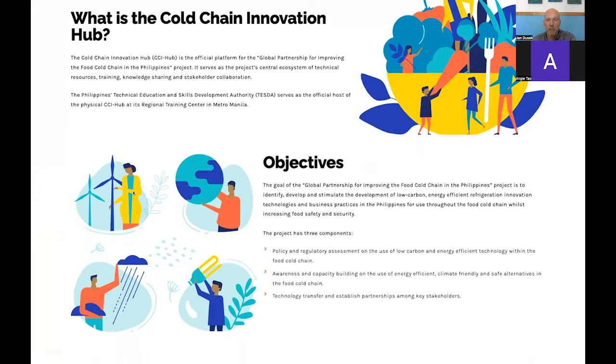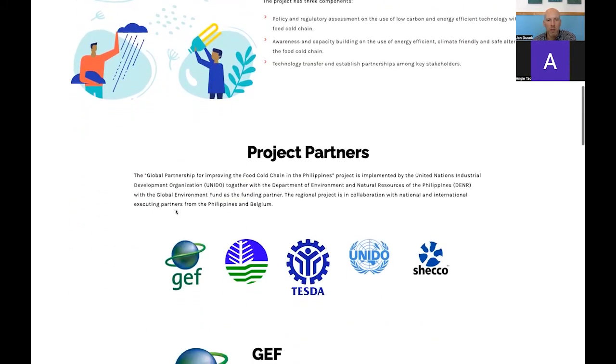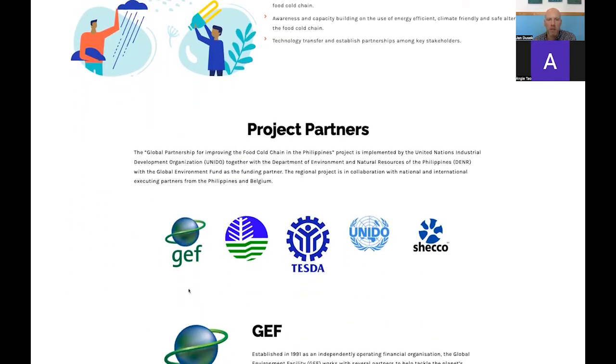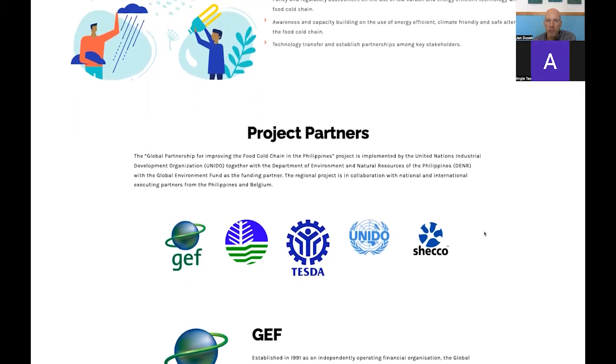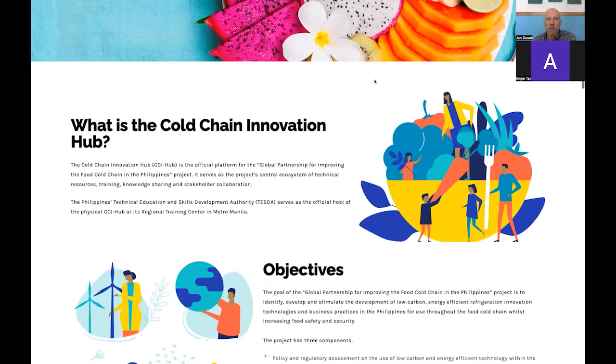And it has a number of components: policy and regulatory assessment, awareness and capacity building on use of energy efficient technologies, and the technology transfer, establishing the partnership between the leading industries outside of Philippines and the domestic industry. So project partners, as I mentioned, GEF, UNIDO, local partners, DENR, the Ministry of Environment in Philippines, TESDA, the training institute in Philippines that is hosting the actual hub. And SHECO, nowadays Atmosphere, is one of the executive partners.